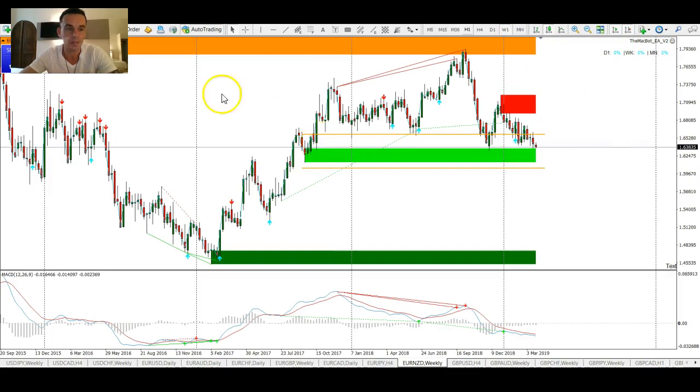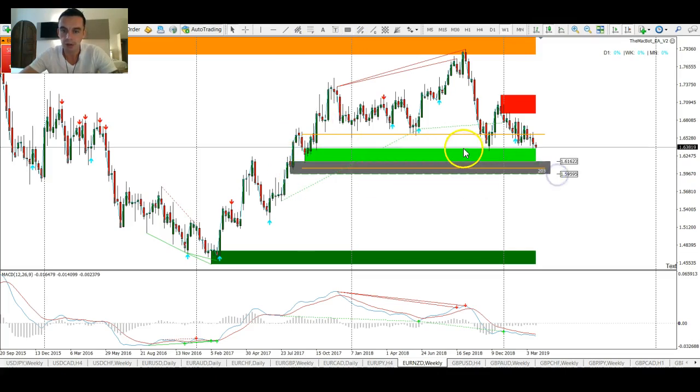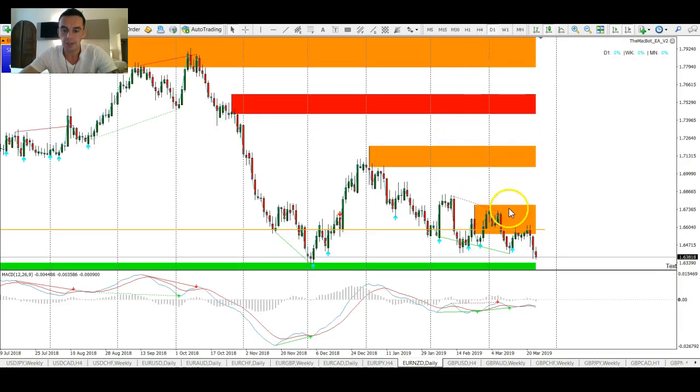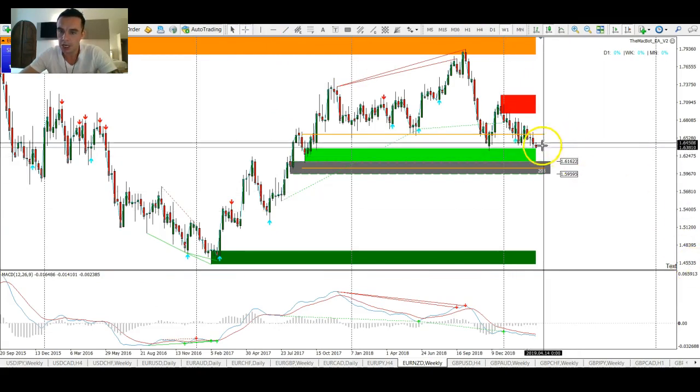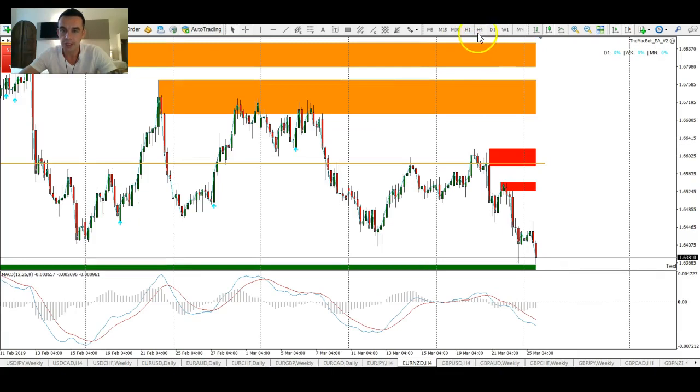Okay, so looking at the weekly on the Euro Kiwi, this is a very good trade setup. We're at the weekly zone here inside this monthly area. We've got the green, and this is the zone here. Also a small zone here. So what I'm looking for here is basically price starting to slow down. Looking at this, we could get a little bit of a move lower and start seeing divergence signals.